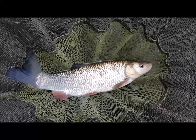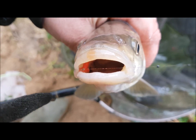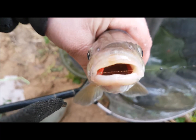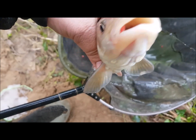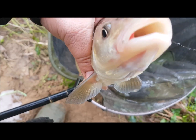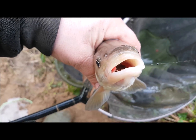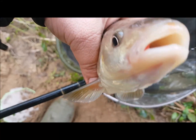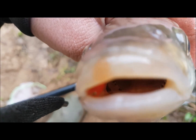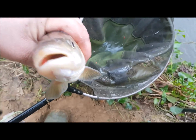Alright, I'm going to get this guy in the net now. There you can see double red maggot, the downfall of that little guy. Even at that age, got a mouth to take any bait that us anglers presented it. But double red maggot was the bait that did him today. I'm going to get him in the net.